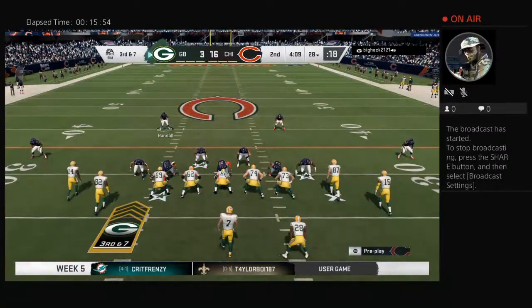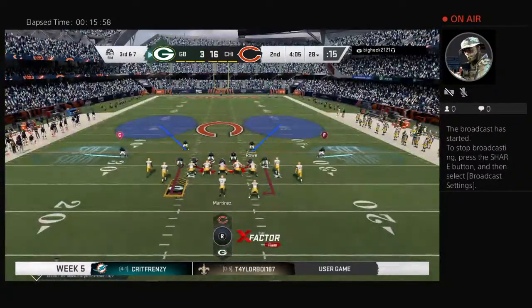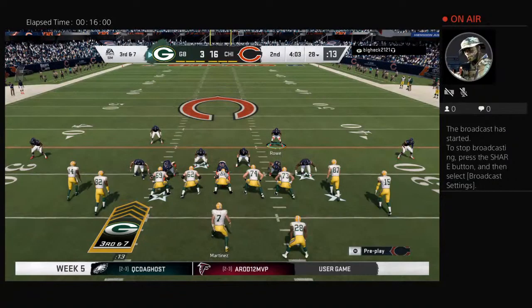Mike 50. You gonna get this, boy? You think you gonna get this? 12 yards. check 50.